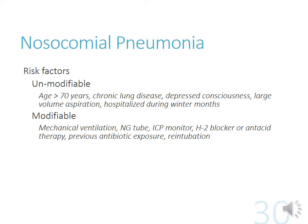Intracranial pressure monitors. You'll see a lot of neurosurgical patients will have ICPs placed in. Again, that's a good site for infection.